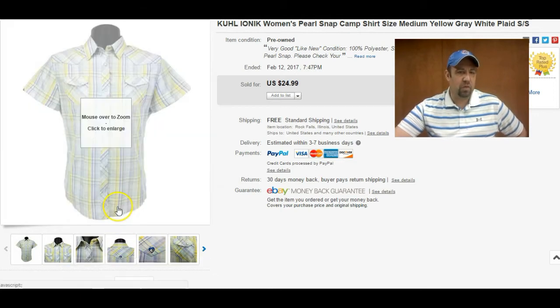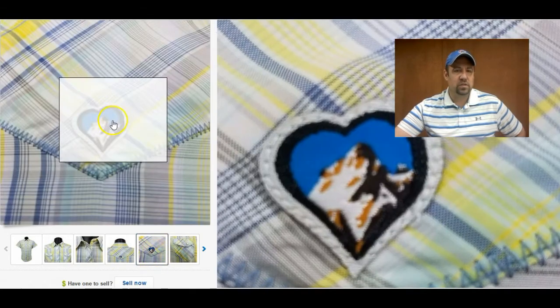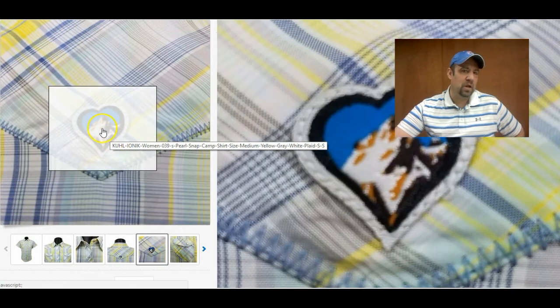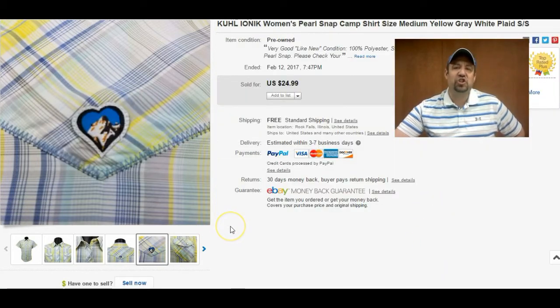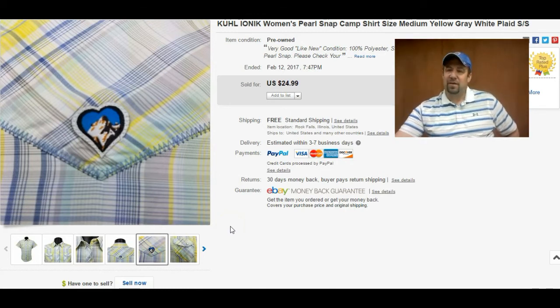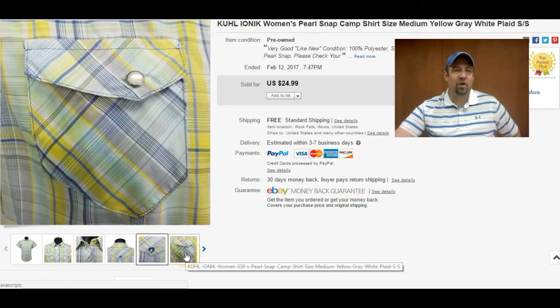On the shirts here, on the women's, let me click on this. On the back of the shirts, the women's have a heart with a mountain, and on the guys' shirts, they have a shield with a mountain. So, yeah, definitely want to say thanks to you. Like I said, I hope it was you, Silly Dogs. I believe you were the one that pointed that out to me. I really appreciated that little bit of info.